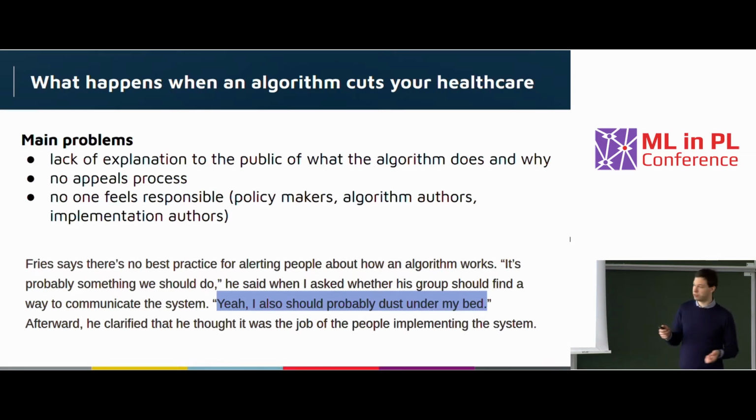There were like several main issues in this story, and this affected like lots of people, not only this particular woman. So one of the biggest problems was lack of explanation to the public how this new system works. There was no explanation at all. So even the nurse that did the assessment, she wasn't able to explain anything. There was no appeals process in place. Like the only way was to file a lawsuit in court. And a huge issue, no one felt responsible. There were like several parties, software company, some researchers that created the initial model, and politicians in the state who made also decisions.